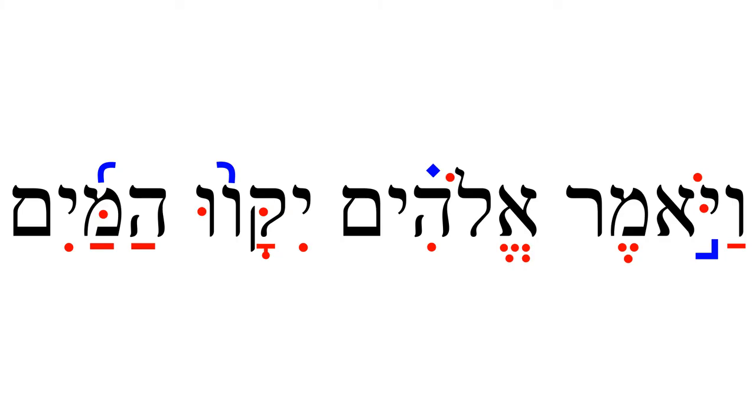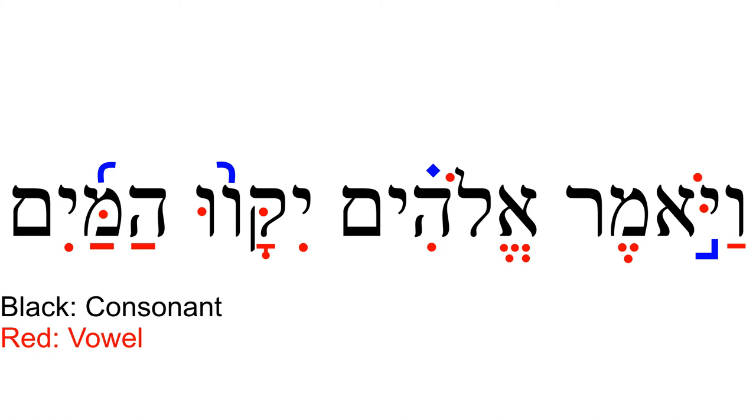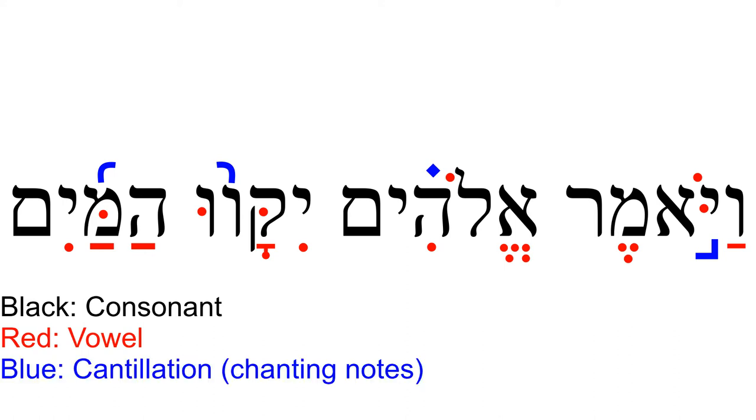The Aleppo Codex is written in Hebrew square script with vowel and cantillation marks. The Hebrew language, like most Semitic languages, is an abjad, meaning that each letter, written here in black, stands for a consonant. The vowels attached to those consonants are indicated by nikud, or vowel markers, shown here in red. Finally, cantillation marks, or trop, shown here in blue, indicate how the text is to be chanted. For now, I won't go into more detail on this.